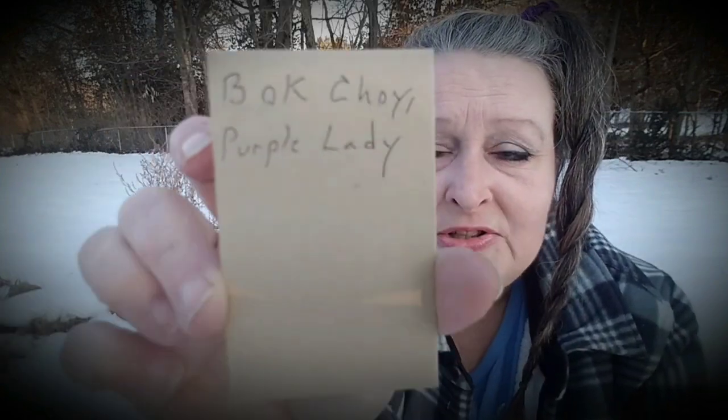Purple Lady bok choy. Now, to be perfectly honest with you, I've never tried bok choy. I've never tried, what is the strawberry? Rhubarb. And being from the South, you would think I would have tried strawberry rhubarb pie, but neither one of my grannies ever grew rhubarb, and my aunties and none of that ever grew rhubarb. It was always just strawberry pie.